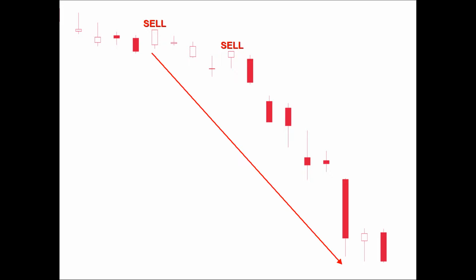Once I started to strip away what my mentors called useless noise and just basically focused on the source, which was the chart in front of me, that's when consistency starts to show. So that's what I'm trying to instill in you. I want you to make your trading as simple as possible.